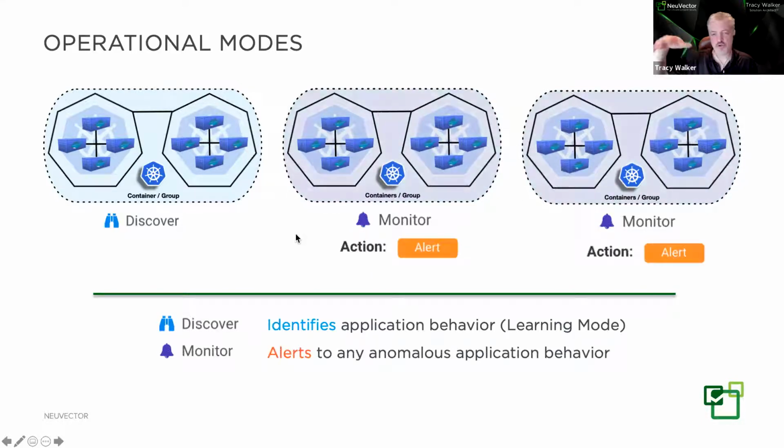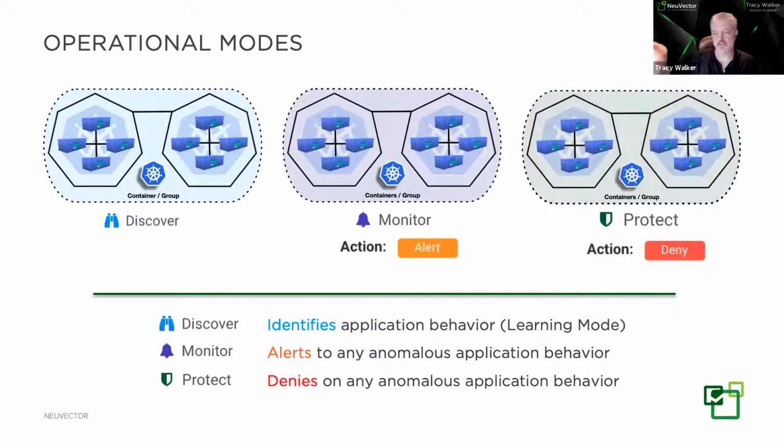Then we can do a monitor mode or protect mode. And what these do is they turn that discovery, that learning behavior off. And now we use what we've learned. We create this kind of a zero trust bubble over your application, over your service. It could be over the entire cluster. But basically what we're saying is that we've seen the known behavior. We know how your application behaves, all the network connections it's making, all the processes that it's running.